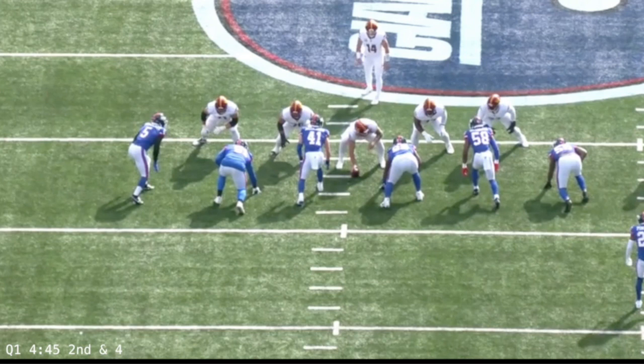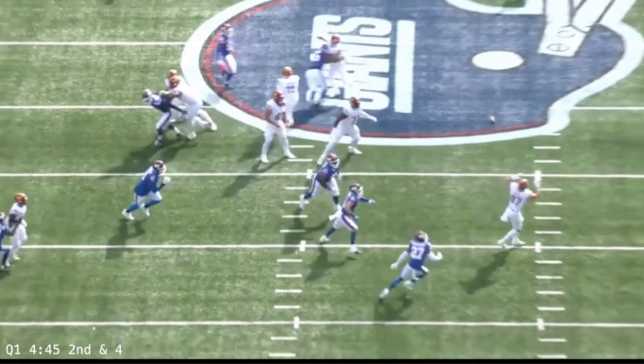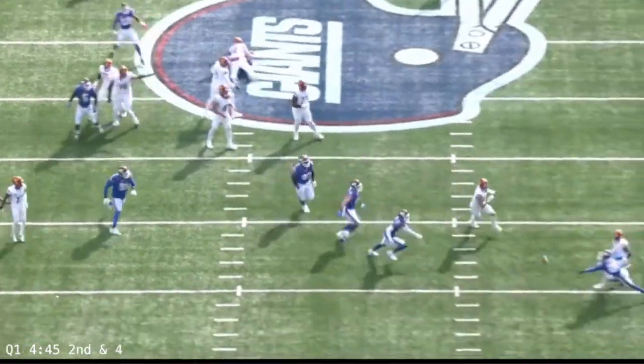And everyone needs to be accounted for, especially with Bobby Okereke in the B gap to the right side of your screen, Micah McFadden in the A gap to the left side of your screen. You can see every gap has somebody in it, so there's going to be a free rusher. And Jihad Ward is that free rusher because the Giants send Bobby Okereke through the B gap. Tackle has to respect him. He has to step down and take him, which is going to allow Jihad Ward to come right in. Bobby Okereke gets his hand on this football and knocks it down. It doesn't allow it to be completed.